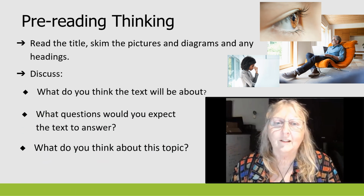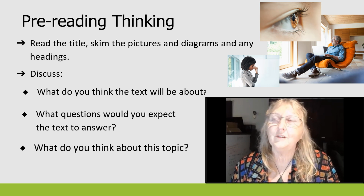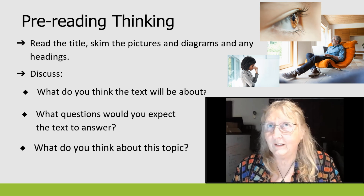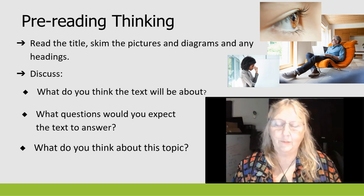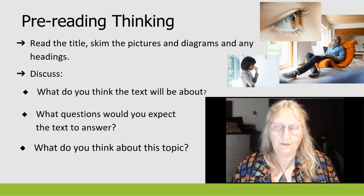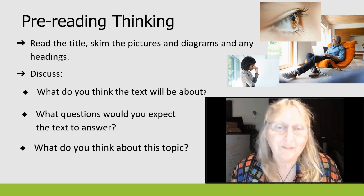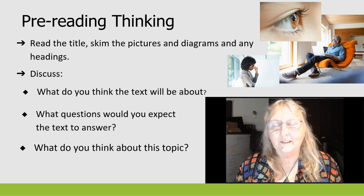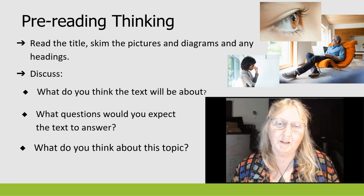Pre-reading thinking: read the title, skim the pictures and diagrams, and then say, what do you think it's going to be about? And this is quite good for teaching speed reading as well. A lot of the time, if people read the beginning paragraph, the first sentence of every paragraph, and the end summary paragraph, they will have a good idea about what the content is. And teaching students that as pre-reading thinking is quite good.